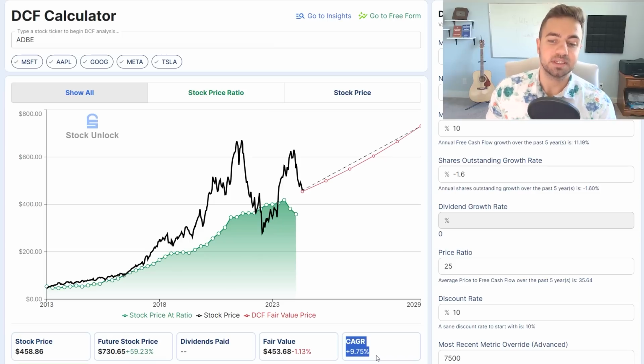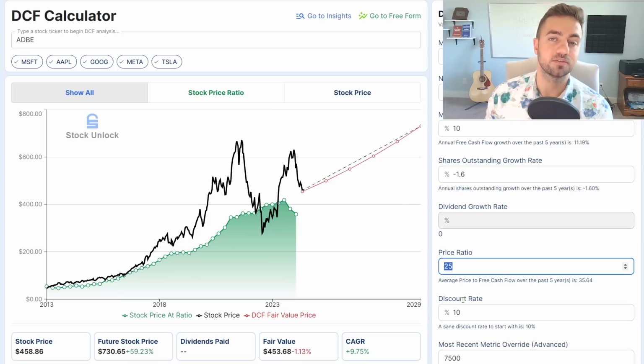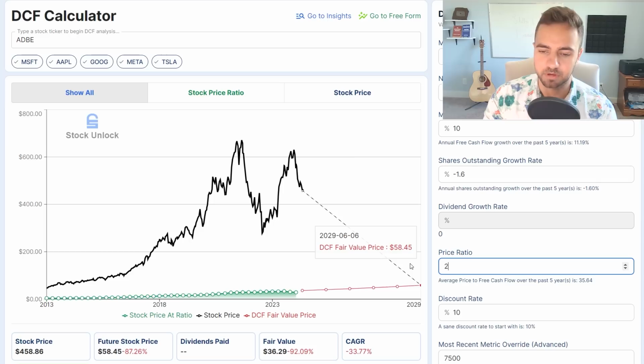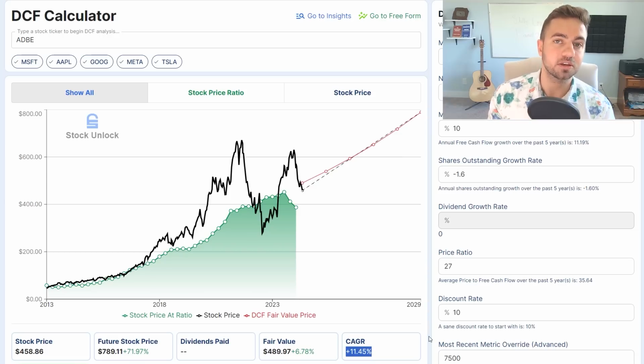And again, in my opinion, that 25 price ratio is still on the higher end of what I would consider fair value for Adobe. And on the higher end, that compounded annual growth rate is below what I think is attractive. And for those reasons, Adobe is just not at the price yet where I would find it attractive for me as an individual. However, with that being said, Adobe is currently trading for a 27 price multiple. So if Adobe can maintain that price multiple and still grow its cash flows by 10% annually, then the stock could deliver a compounded annual growth rate of about 11.5% today and be selling slightly below fair value.